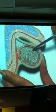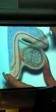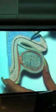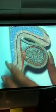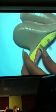Seminiferous tubules, rete testes, urethra, corpus spongiosum, corpus cavernosum, scrotum, prepuce. One more time.